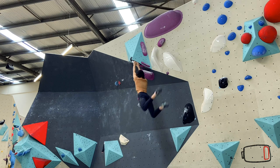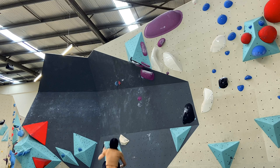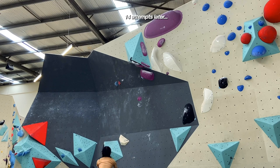Getting used to the dyno and the body positions really helped increase my confidence to commit further in the end. So one day I'll hopefully be able to get a climb like that.